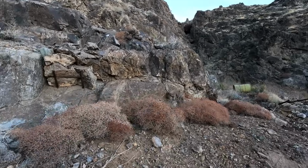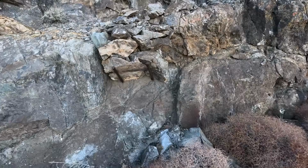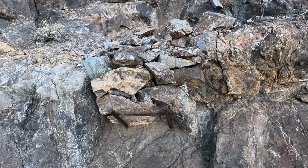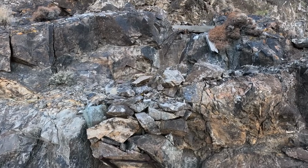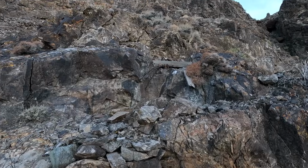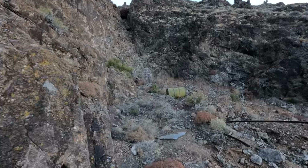Yeah, this is a decent ways up here. A cool rail spike right here. Yeah, look at that. They put in this drill steel straight into the rock, and then I guess stacked rocks or something to make a foundation. And there's some wood up here, bunch of cable. They were definitely doing a lot.